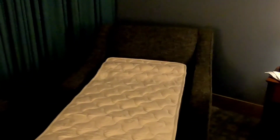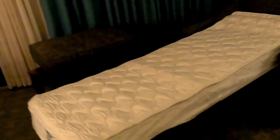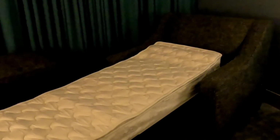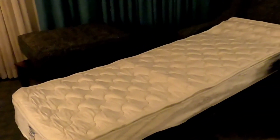Okay, so I just pulled out this chair, and as you can see, it's a tiny little twin bed that someone could sleep on, maybe not a very large person. So you have that there. Let me just show you again exactly what room I am in. So I'm in room 1210, and look at this looking down. Whoa.